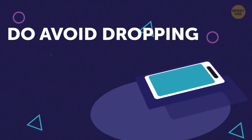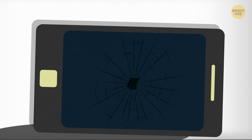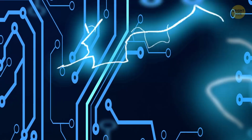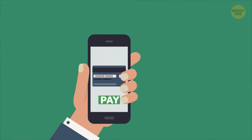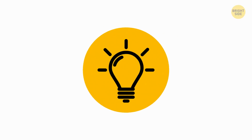7. Do avoid dropping your smartphone, even if it's in a protective case. You might not see a dented corner or cracks on the screen, but you never know what the fall has done to the phone's insides. If you're a serial phone dropper, any problems you're having with your device could be because of this.